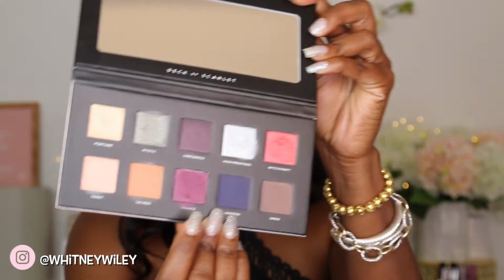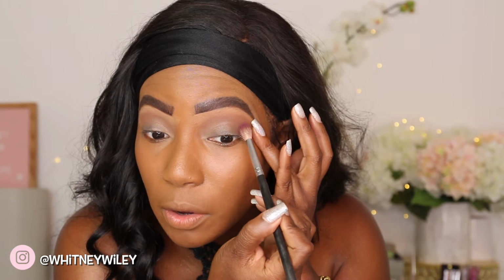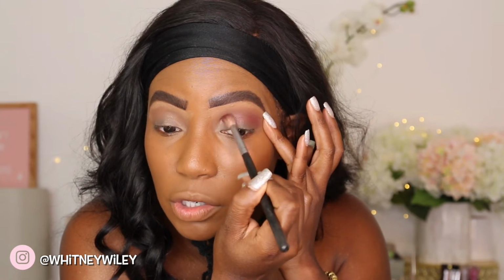Let me bring you guys in a little bit more. Okay, next I'm gonna go in with Trance, which is this plum purple shade. It has a satin finish to it, and I'm going to put that a little bit below where my transitional color was. So I'm gonna go in with another fluffy brush, put it right below the transition color, and do sweeping motions back and forth just like I did with the transition color.